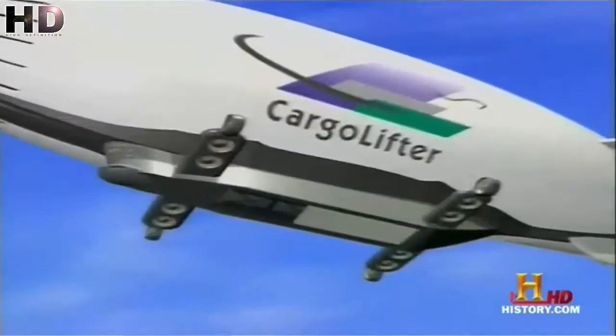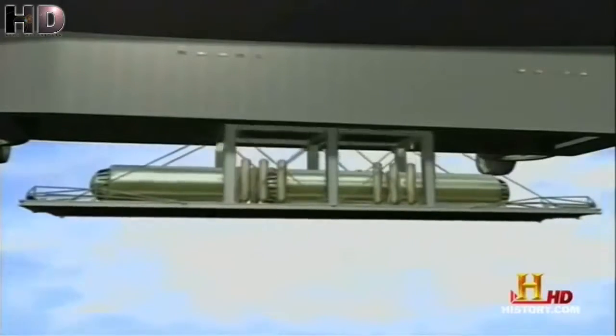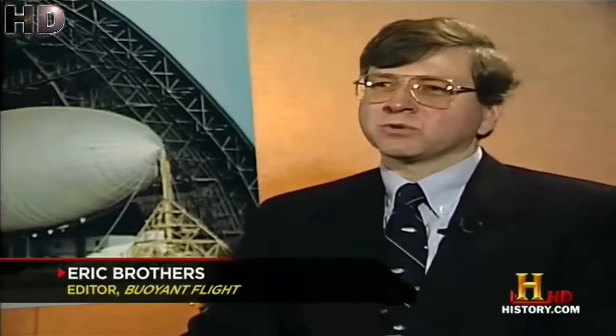They plan to carry payloads up to 160 tons and are targeting freight manufacturers, drilling equipment, and heavy machinery companies. It shows that they're very serious about building airships. A lot of people have proposed to build airships, but they forget about building the hangar first.